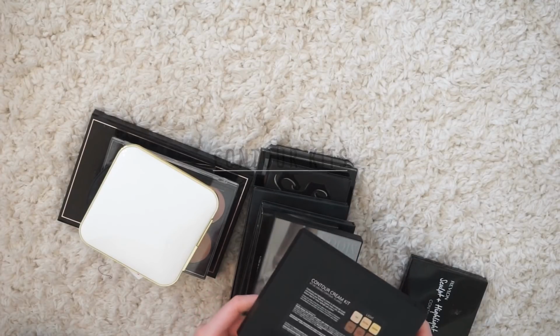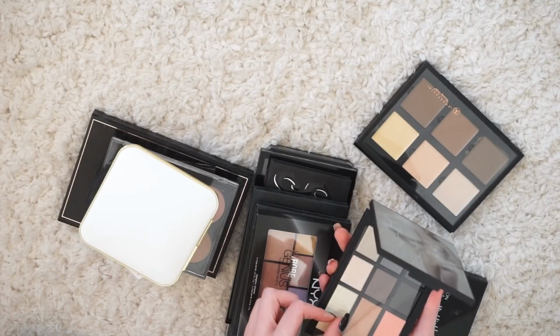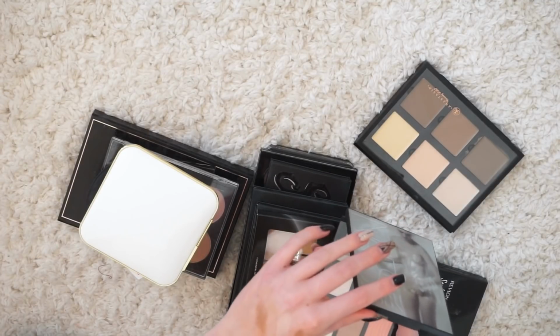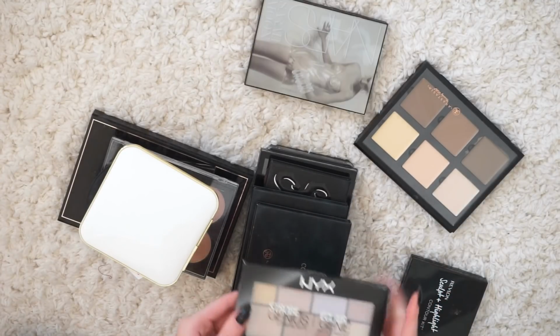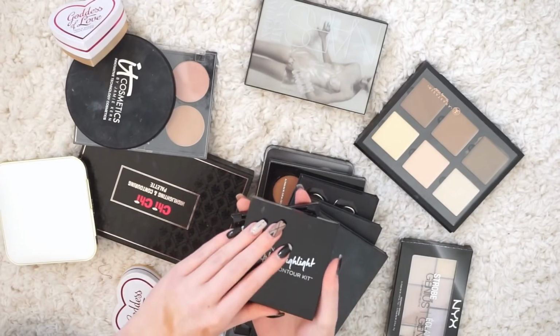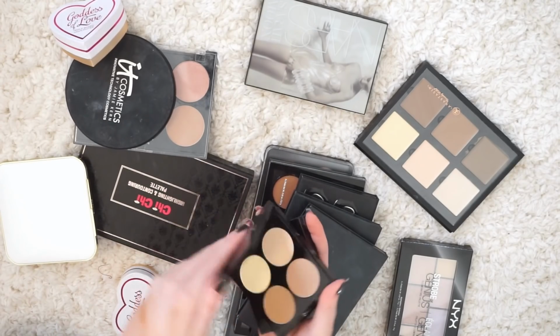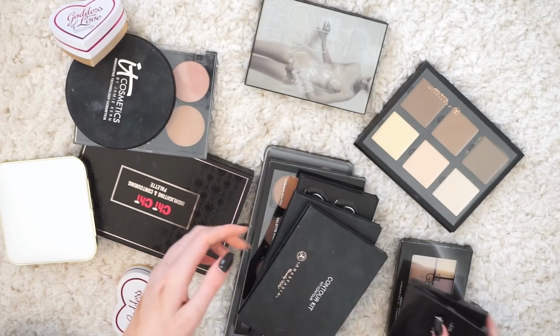This is an Anastasia one in the shade Light, so I'll pass that on. This Sarah Moon palette I'll pass on. I've just got so many eyeshadows as it is, although that's a stunning palette. I might keep this one to try because I just got this from the NYX event I recently went to. Light medium and medium tan. I'm gonna hang on to these because they were co-created by Chloe Morello, so obviously I'm gonna keep those.